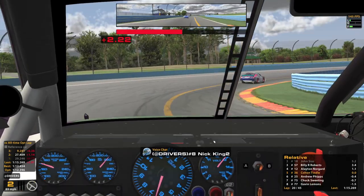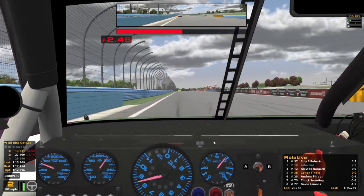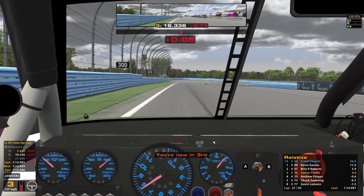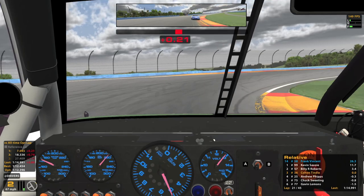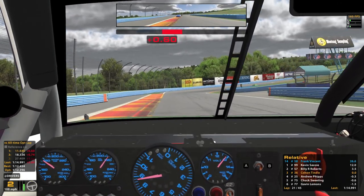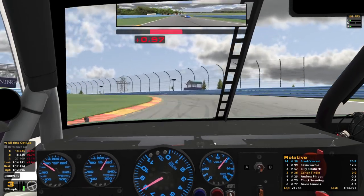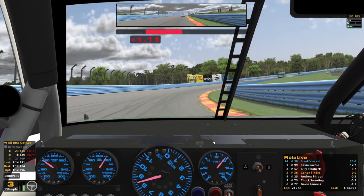Go ahead, Dane. Oh, we got a pitter here. It's coming in lap 20. Thank you. We got five laps of fuel left. There have been no ones so far in the random drawing. A little surprising.